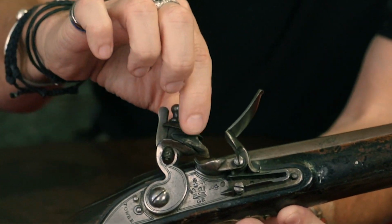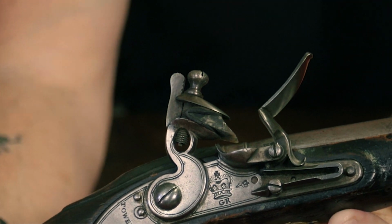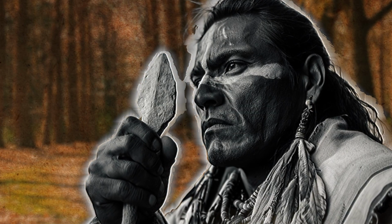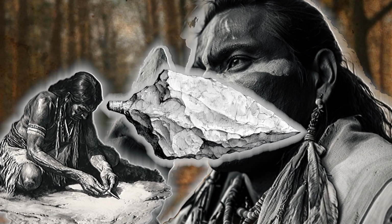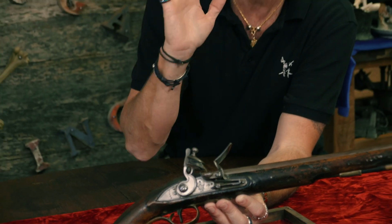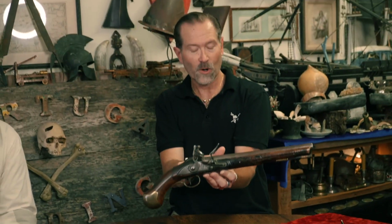Now you'll notice on here, there's quite a few interesting parts, but what's held within the jaws of this hammer is a piece of flint. Now this is stone. This is the same element that the Native Americans would have used for cutting animal hides and making arrowheads. It is so sharp. I can't tell you how sharp. Almost better than a razor blade, a surgical blade. This will cut you to the bone. So I always stress when people are handling these things, you can accidentally cut yourself and it will ruin your day. Trust me, stitches worthy.